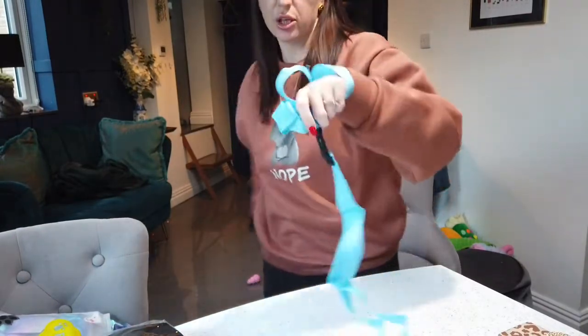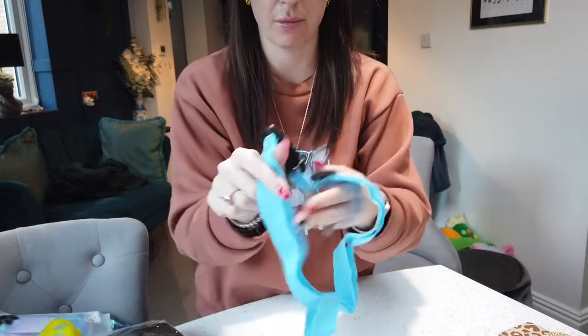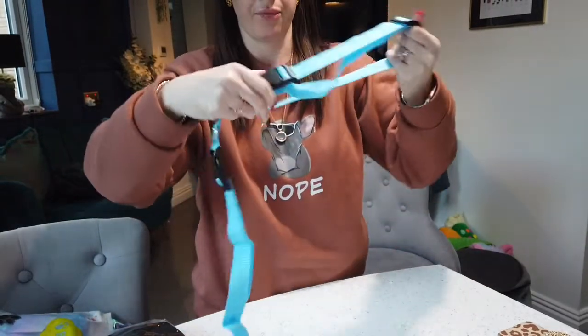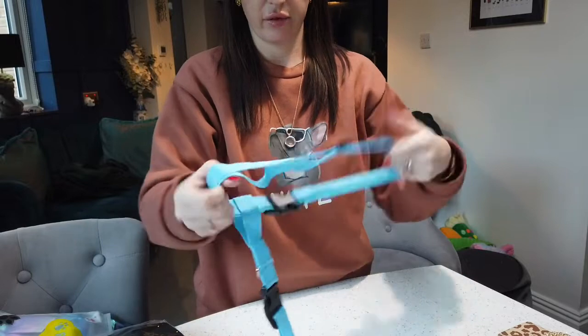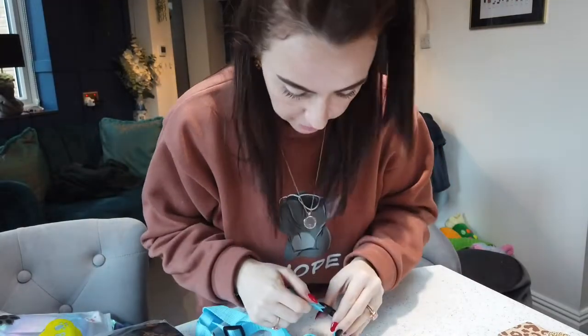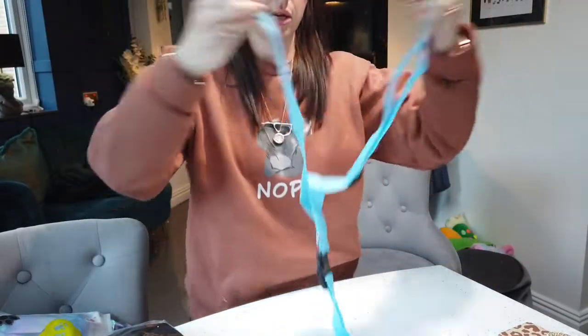I bought two because I can't find a double one. I've got four dogs, and at some point I need to start walking them all together. Sometimes these things are going to happen where you're going to need to walk them all. So let's loosen this off because that looks like it's going to fit a child. I'm not that skinny. I wish I was, but I'm not.